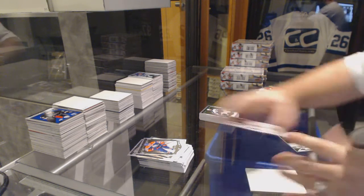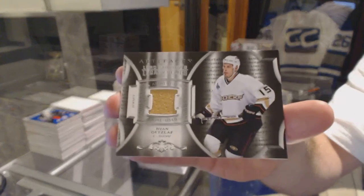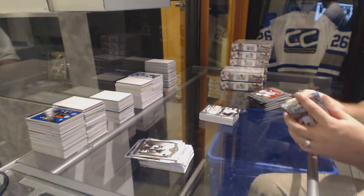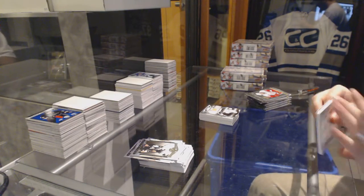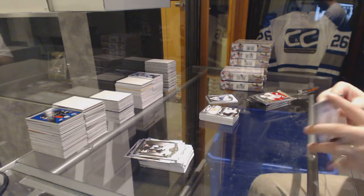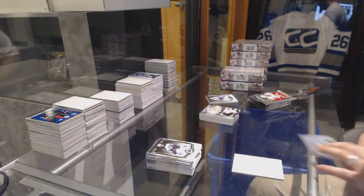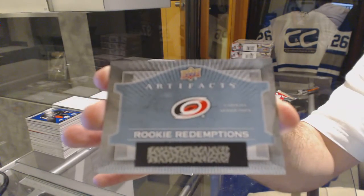Oh, we've got a Lord Stanley's Legacy Relics for the Anaheim Ducks, Ryan Getzlaff. No, the Cupcakes was the only one I did not get Jets. We've got a patch again. Rookie redemption. Carolina Hurricanes.